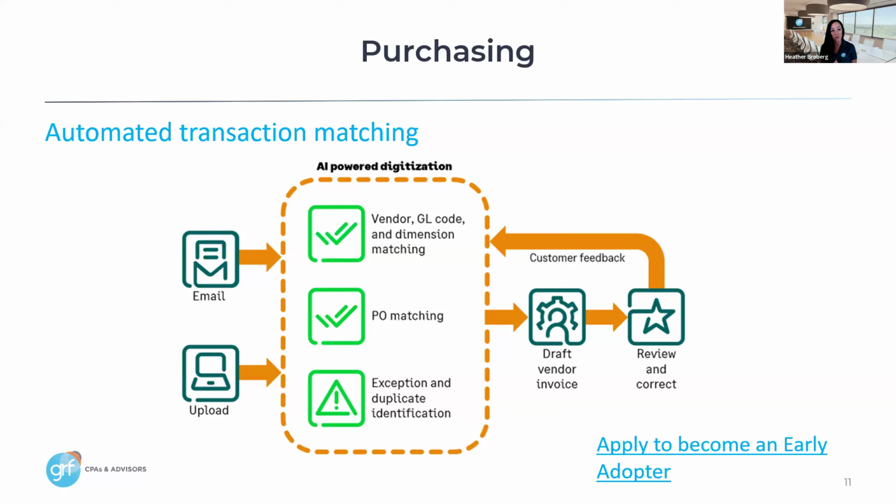So you can see here on my workflow, we have the ability to email or upload invoices into Sage Intacct's purchasing module. And then the AI powered digitization is going to do the reading of that PDF.